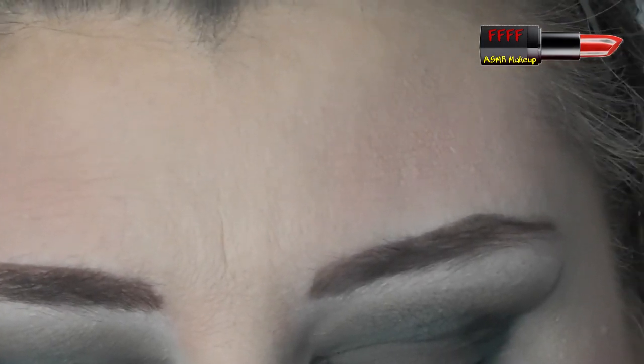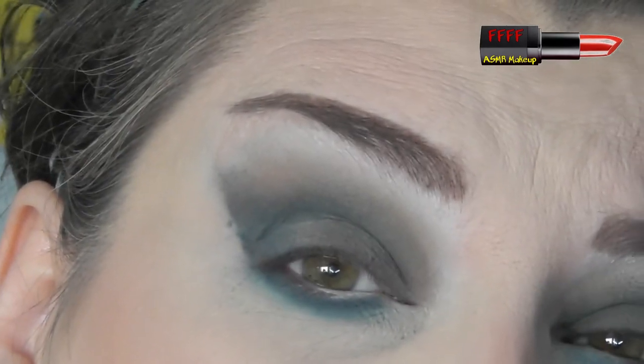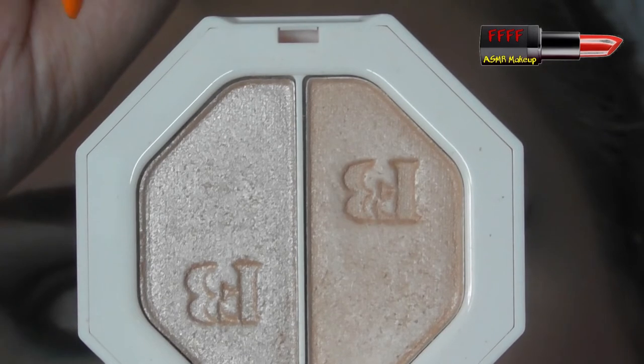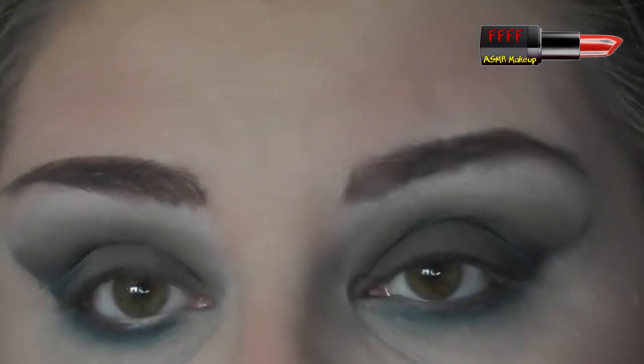Okay then. And then I'm going to go in. This is a lip brush. I bought it from eBay probably 10 years ago now, at least. And I'm going to go in with one of my Fenty highlighters. This is Lightning Dust and Fire Crystal. I'm going to start off with this one and then possibly top it with that one.